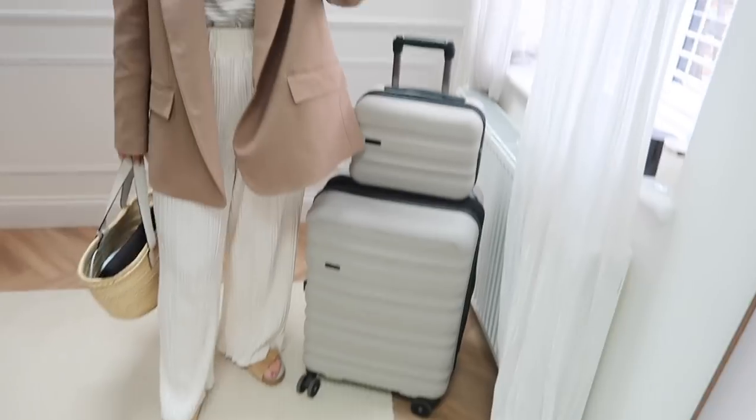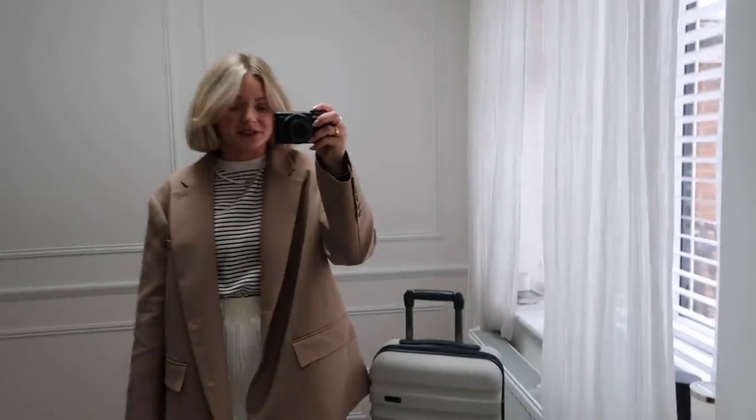I am not a light packer and also the weather looks really changeable. It looks really nice today and Thursday but then tomorrow it doesn't, and I just didn't want to be caught short. I didn't want to have loads of summer clothes and then be really cold, and vice versa. We've got quite a lot of activities, so I felt like I needed quite a lot of different things. So my cases are from Antler.